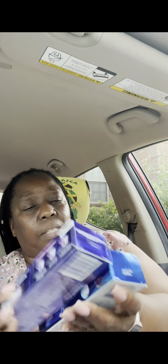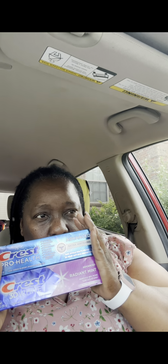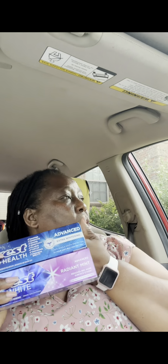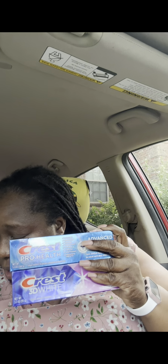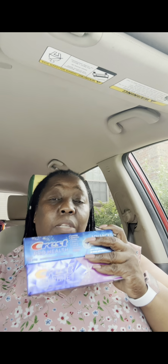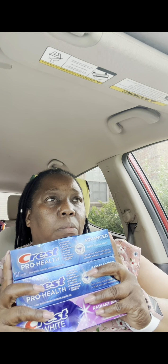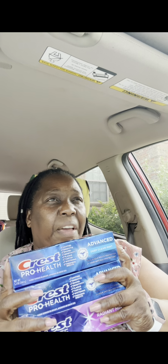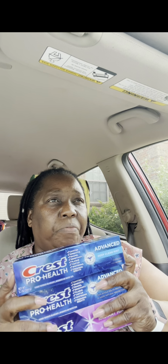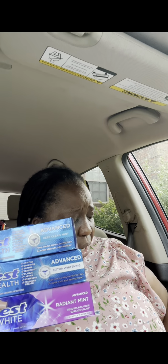These Crest, I believe they are $5 each. And for buying, oh Lord Jesus, I don't remember. I think for buying three, this is all at Walgreens. I think for buying three, they're $5 each, and you get $5 in Walgreens cash. I don't remember, y'all. I think it's $5 in Walgreens cash.